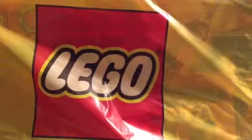So I'm gonna put the camera down for a sec. Well, maybe I'll try to hold it, but I'll show you the smallest stuff first.